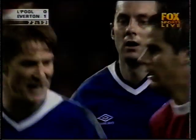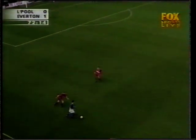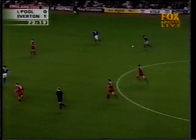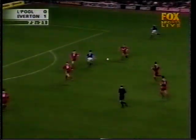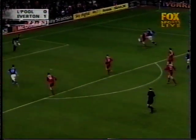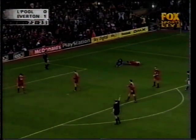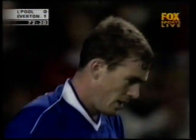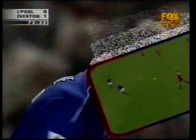Remarkably, it stayed in. Jeffers. All he can do is hold it up, wait for support, and he certainly gets it. This is a 2-on-1 situation now. Xavier. Collins. Well, that had to be made, that tackle, because suddenly Staunton found himself in real trouble. Yes, but I think Xavier let him off the hook.